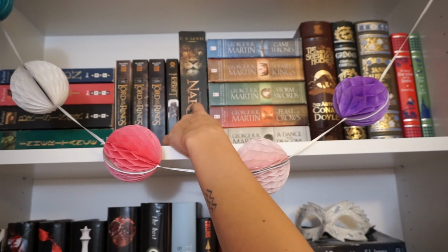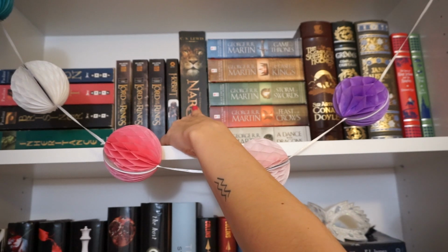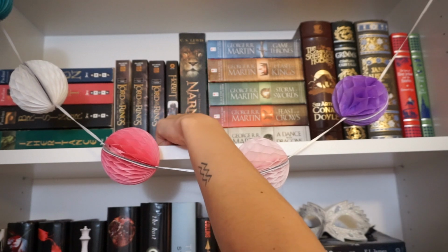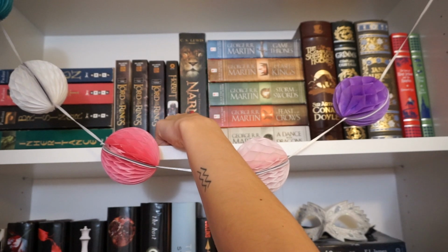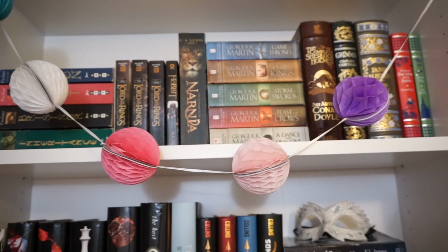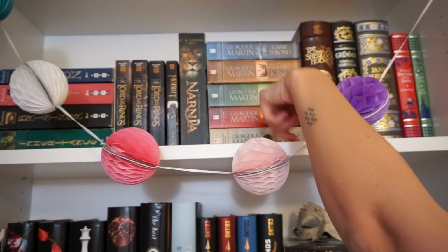I'm really sad about this. I read all of this. It was so thick. It was beautiful. It's all of the books in here. However, it's the movie cover. I wish I might eventually get some special editions of each of the books because I love the Chronicles of Narnia so much. Then we have the Game of Thrones series.